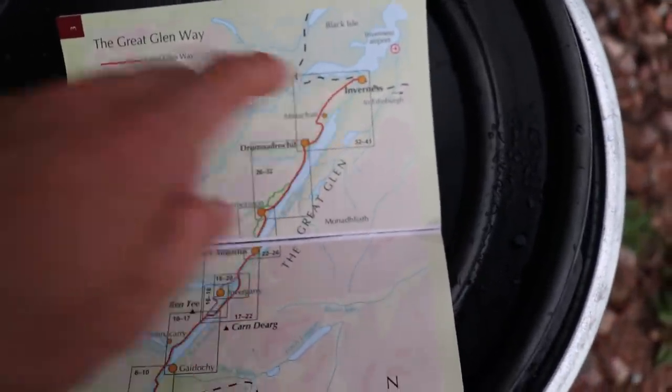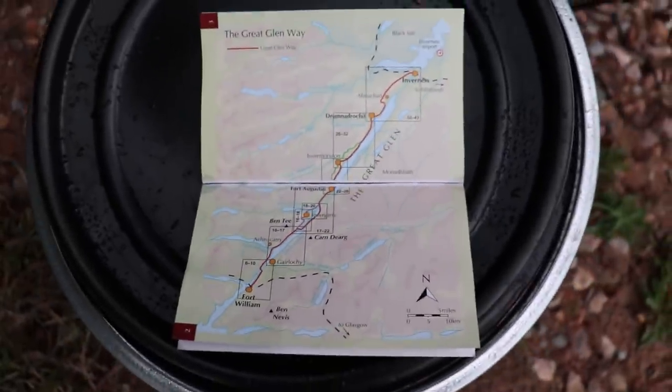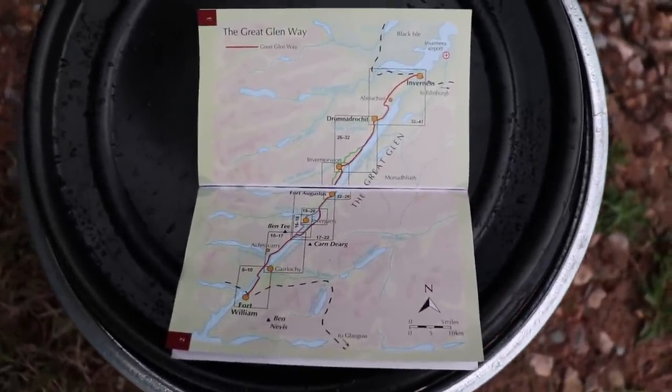So overall, should be a good trip. If it's anything like today, paddling wise, we're making good time, and hopefully that'll continue for the rest of the trip.